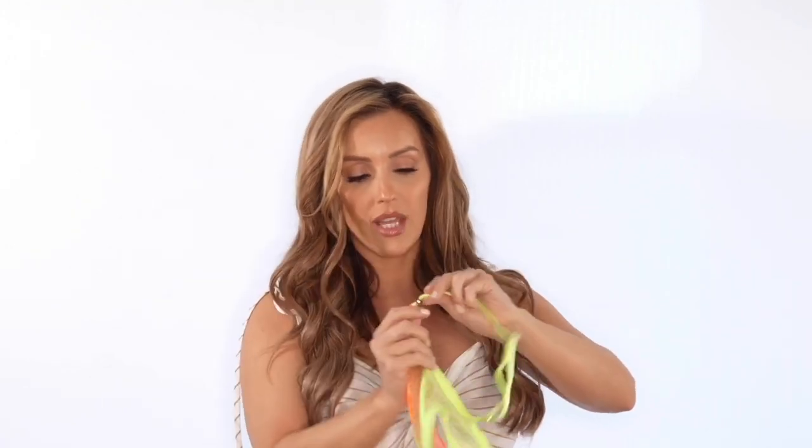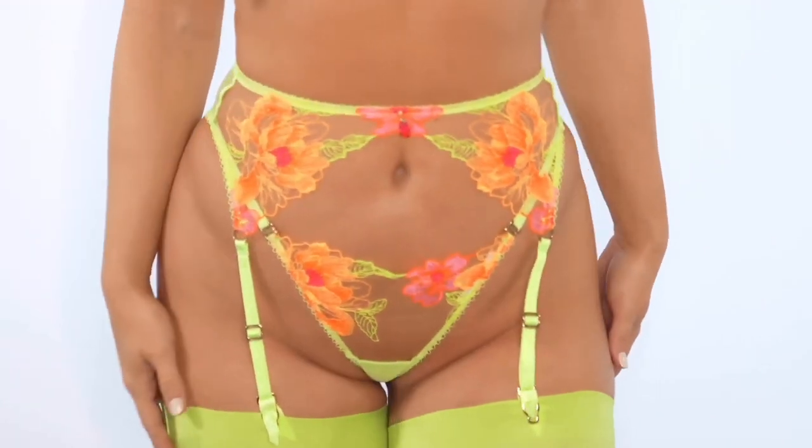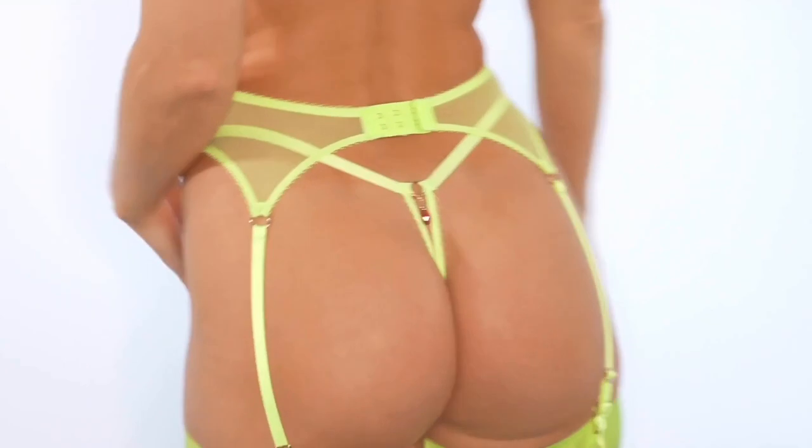This bra is $120, so it's 20 bucks more than the other ones, but honestly, I think it's worth it. It has the little hot pink stone in the middle. And then the little rings on the straps, everything's adjustable, like a normal bra would be. So the other garter belts, I was wearing extra smalls in those. This one runs a little smaller, so I actually got this one in a small and it is also $85.